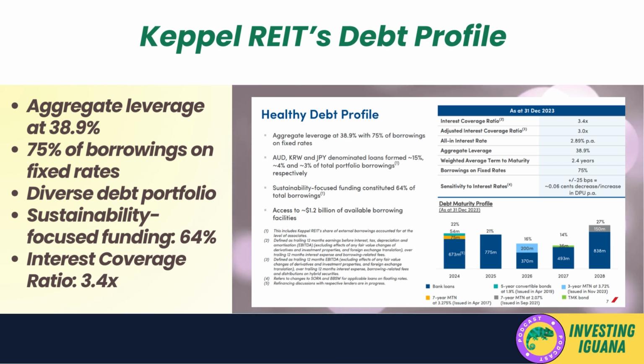Sustainability-focused funding forming 64% of total borrowings showcases Keppel REIT's commitment to environmental, social, and governance (ESG) principles, which is increasingly important to investors who are mindful of sustainable investment practices. Furthermore, the REIT's access to approximately $1.2 billion of available borrowing facilities provides substantial liquidity and demonstrates financial robustness. The debt maturity profile is well staggered with no significant concentration in any single year, reducing refinancing risk.